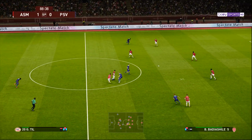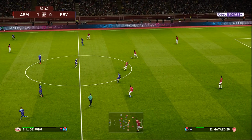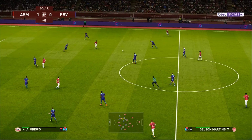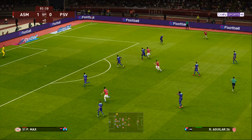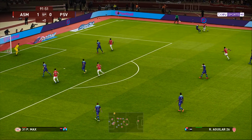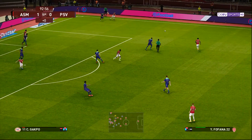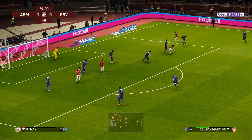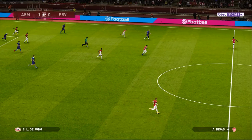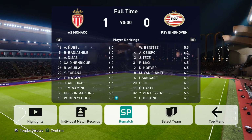Keeper sends it forward. It is just a question of running down the clock now. And here's Ben Yedder. Plays it out to the flank. Oh, that's nice. Ball's loose. Who's getting there? And he heaves it forward. Referee looks at his watch and blows his whistle. Terrific contest. It really might have tipped.